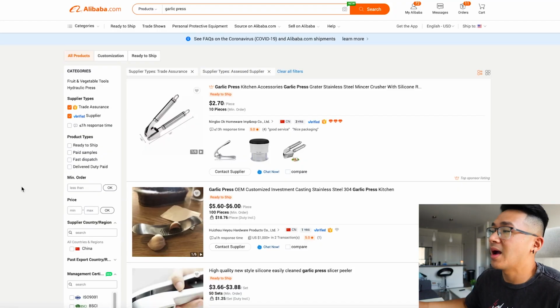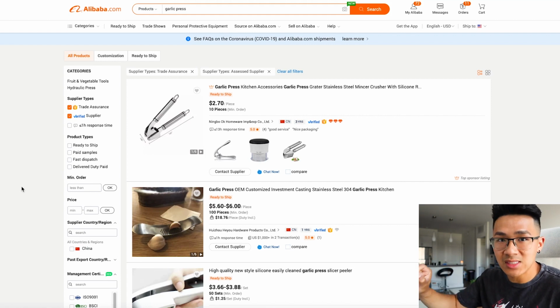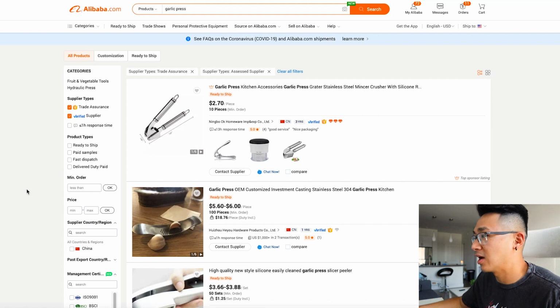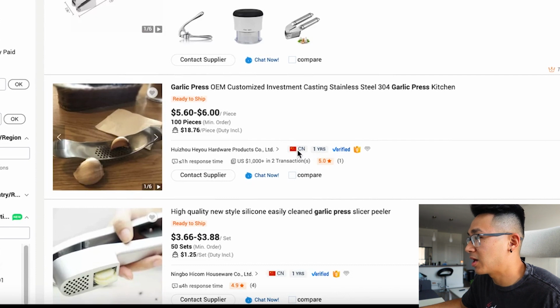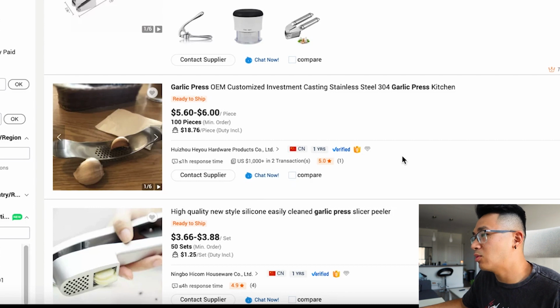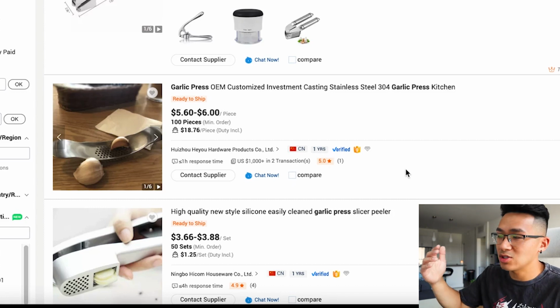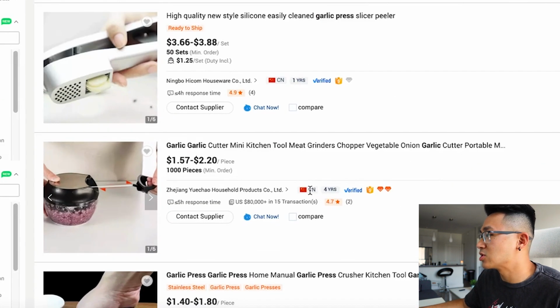Now, the next tip, number 2, is to take a look at your supplier and look at the years they've been in business and how many transactions they've had. In these icons, you're gonna see the location of the supplier and the number of years they've been in business, and right under that, the transactions. Typically I wanna see a few years in business and a few $100,000s in transactions, depending on how big the product is. If it's a smaller scale product, then a few thousand is okay. But the years in business definitely is important to me. This one's in China, been in business for 4 years, and they've had $80,000 in transactions. That's pretty good to me.